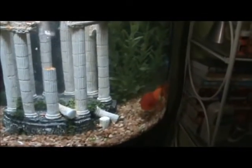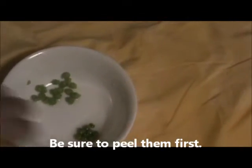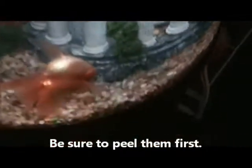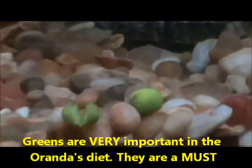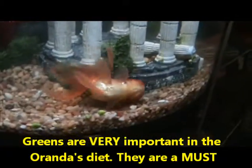So the thing of it is, what I'm going to do is show you how she's sick right now. And you're not going to believe it, because what my wife has here, if you look, these are peas. These are frozen peas. She thaws them out, takes off the shell, peels them, and then she drops them in the tank there. Now, it doesn't look like she's going to be able to eat right now. But if she eats a couple of those peas you see on the bottom, believe it or not, it will cure her. There she goes.